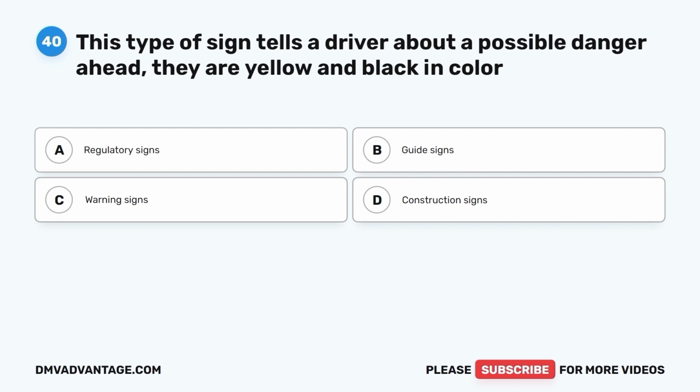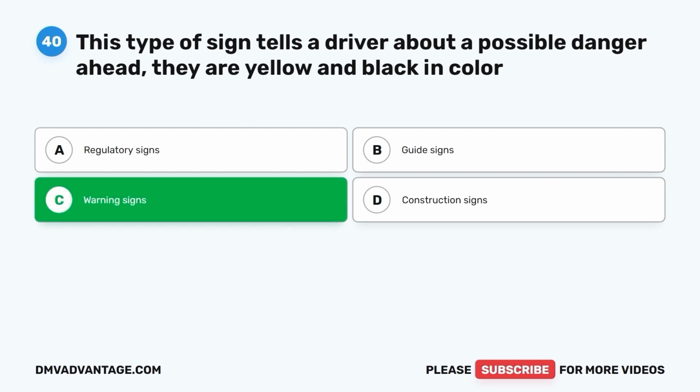Question 40. This type of sign tells a driver about a possible danger ahead. They are yellow and black in color. A. Regulatory signs. B. Guide signs. C. Warning signs. D. Construction signs. The correct answer is C.